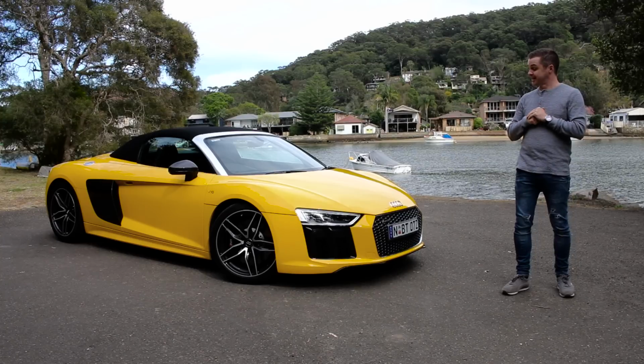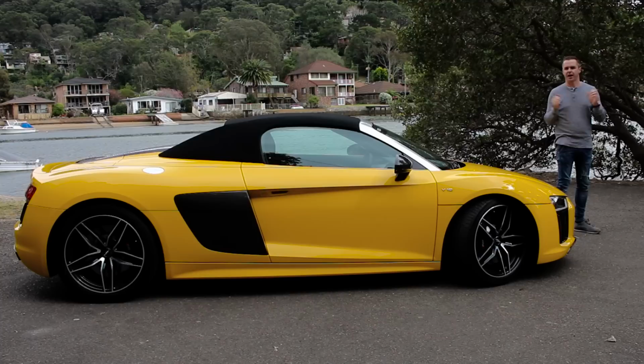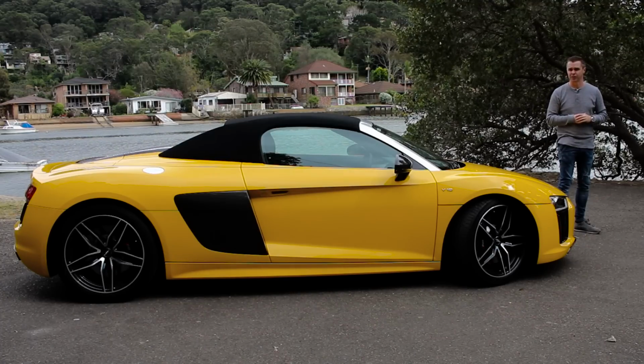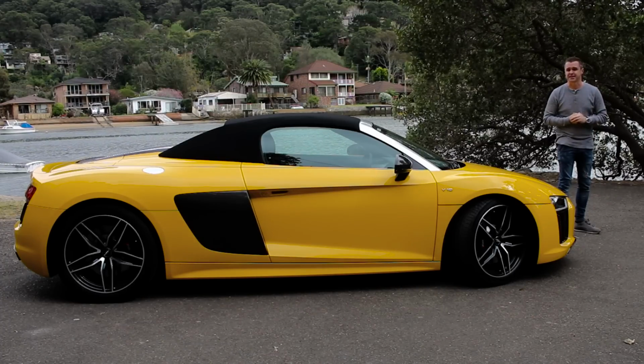This is the second generation Audi R8 Spyder. It's much better than the car it replaces. It's built on a carbon fibre and aluminium space frame it shares with the Lamborghini Huracan. It's got a V10, it's got all-wheel drive, and it goes like stink.